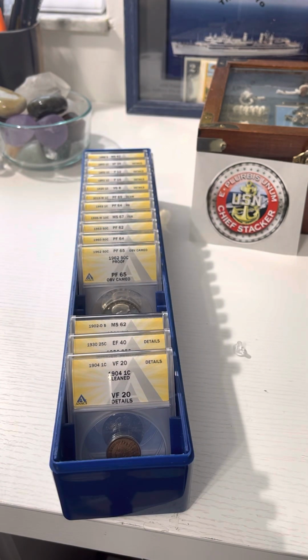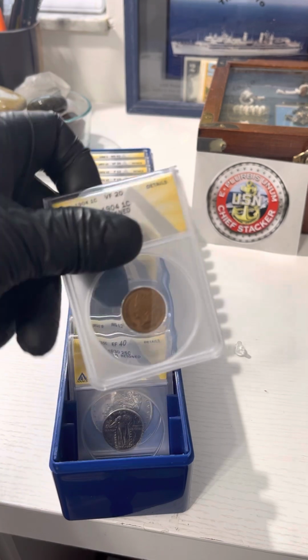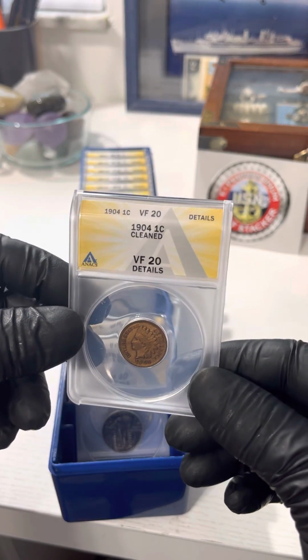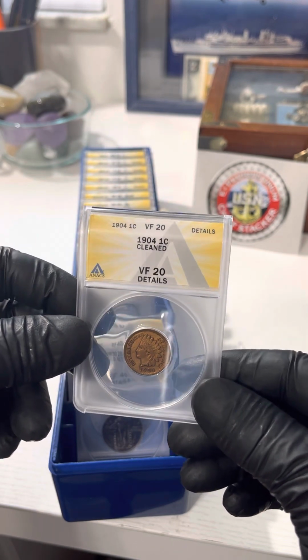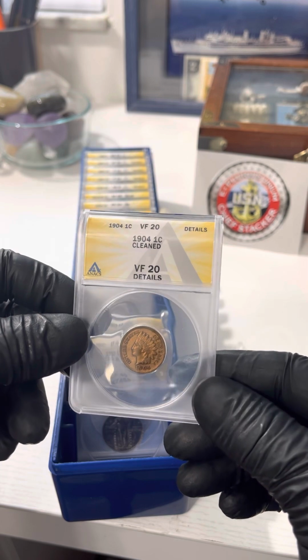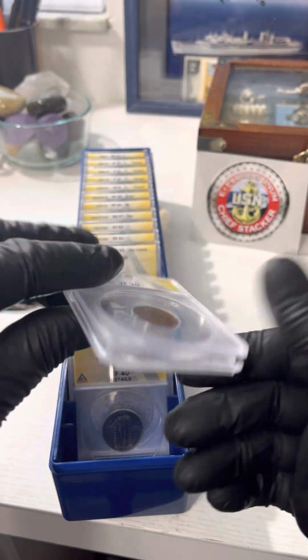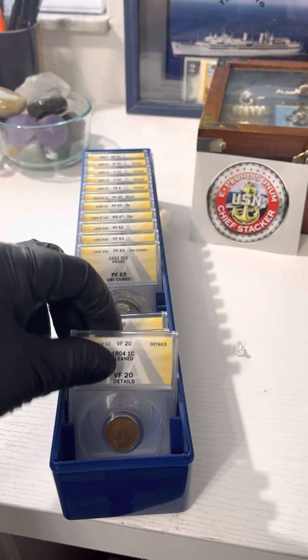Okay, so Bradley decided he wanted to put in a couple of coins with this submission, and he did. He put in an Indian Head, 1904. It came home Very Fine 20 Details. It's cleaned. We kind of figured it was cleaned. We both said so after looking at it.